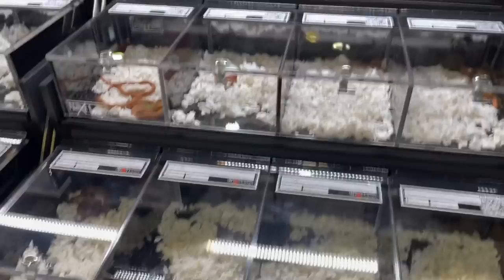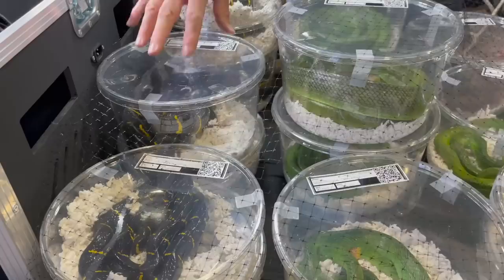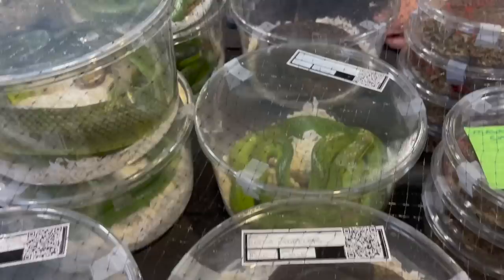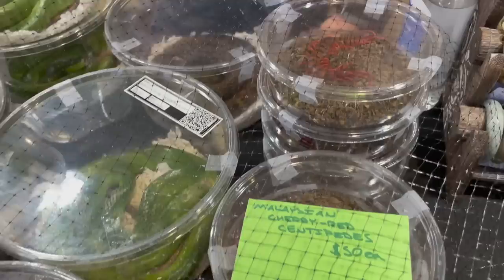And then swinging around the table over here, we have our male mangroves that are established and ready to go. We have our Gonyosoma males and females. We have a couple nigriceps, bigger wild caught ones, and we have a Pituophis mucosa and Apple's centipedes that she's been taking such good care of the last few weeks.